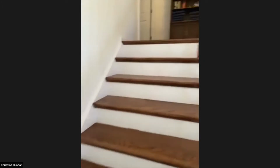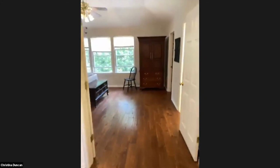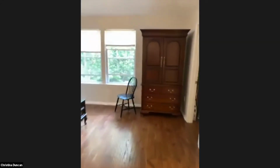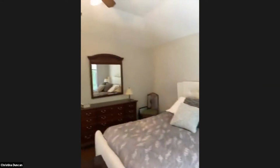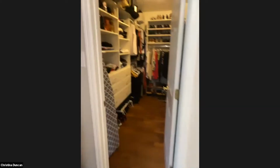And working our way to the second floor, you'll notice we have a large, spacious hallway. To the left, we have double doors that lead to the master bedroom. Again, towards the back of the house here, overlooking the yard. We also have a high ceiling with a ceiling fan and an organized walk-in closet.